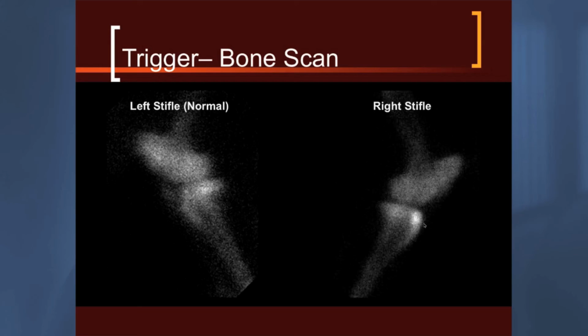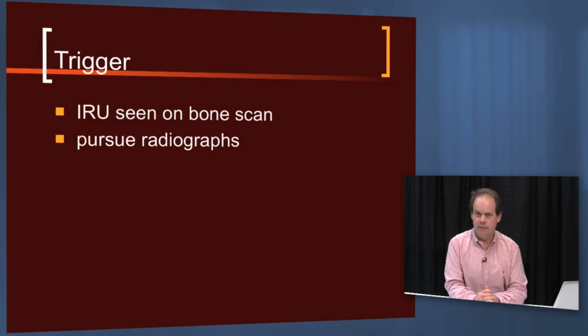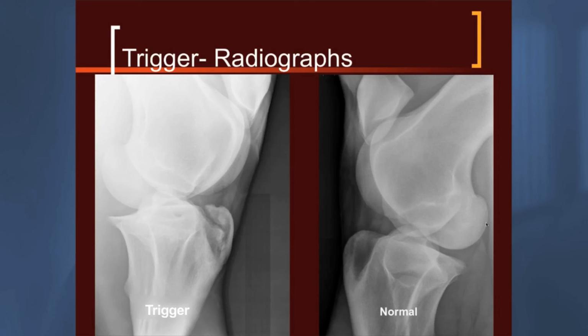We then had a similar conversation again about what do we want to do? Do we continue to pursue it or not? And I had suggested that we should probably at a very minimum take some radiographs of the horse's stifle just to make sure we're not missing something. At this point, I'm really thinking there's probably not anything real big going on here.